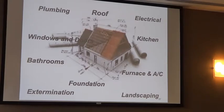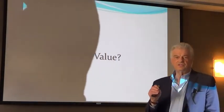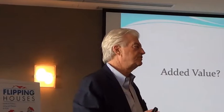Sucker repair. Yeah, all those things. And then what we want to do, this is important, write this down. We want to add value. We want to do something extra to the property to increase its value. What kind of things could we do to increase the value?